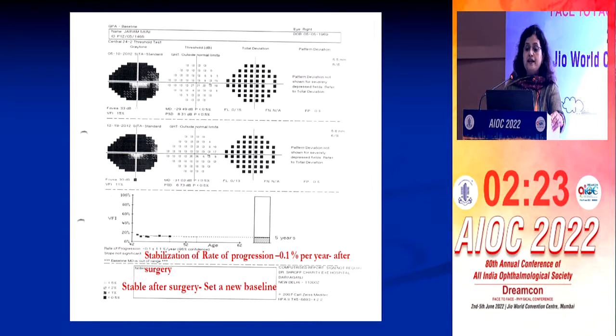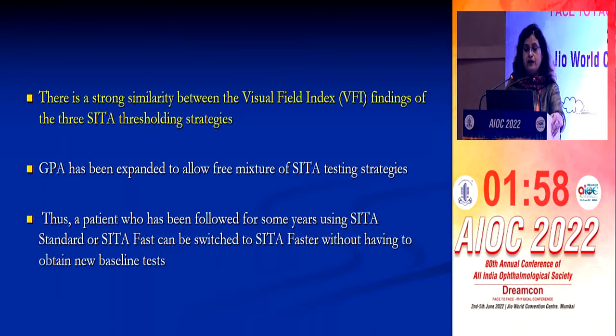One should remember that once the visual field has deteriorated and you have done an intervention, and the visual field has stabilized, you have to set a new baseline. You can see in this patient that after trabeculectomy, the progression has slowed down to just 0.1% per year, and with a new baseline, you are able to follow up this patient.